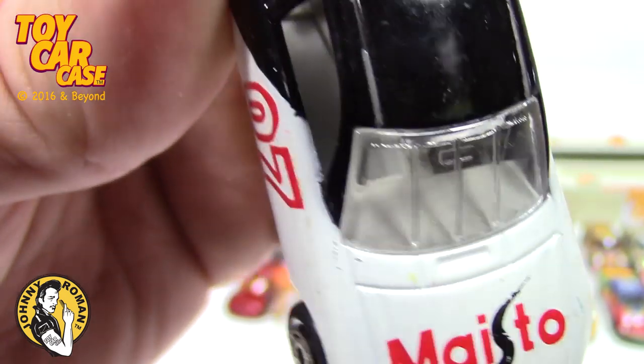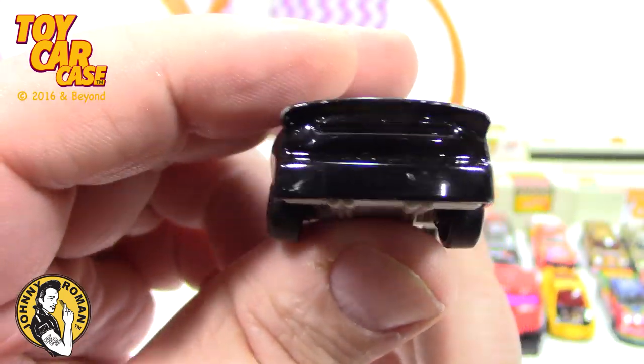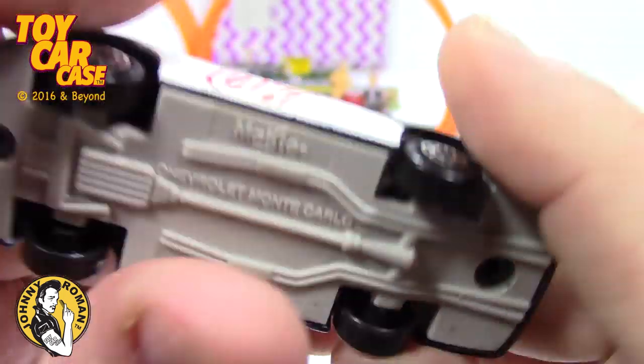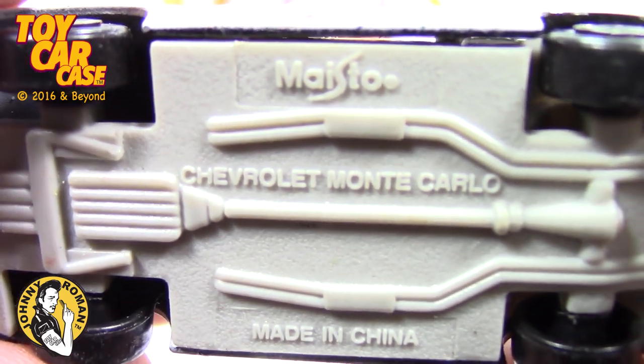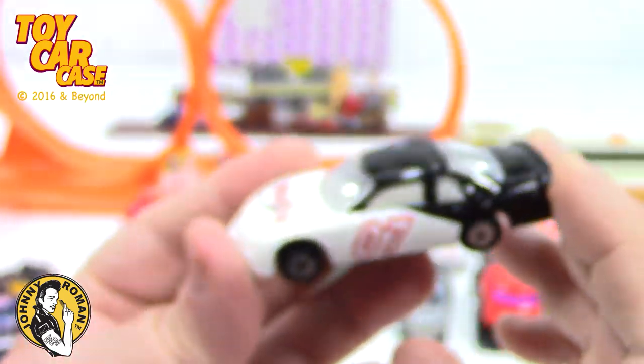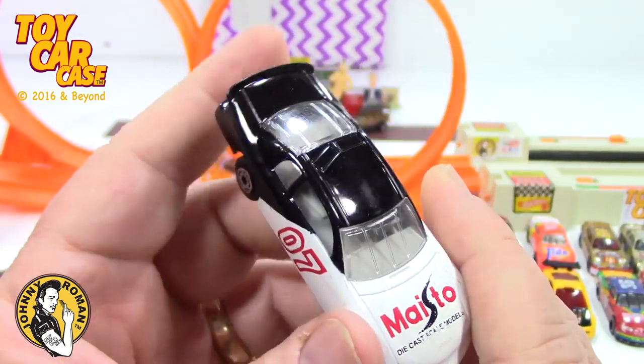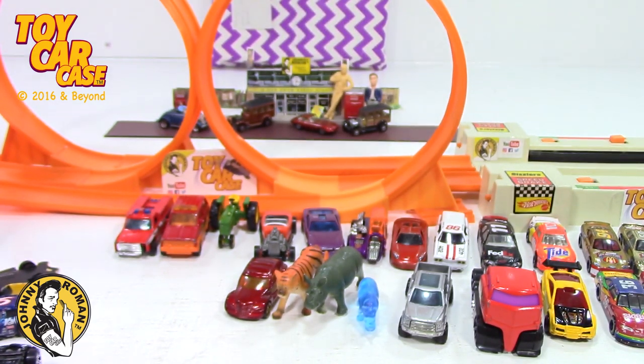Diecast scale models. Oh, I wonder if this one's like a special edition one. 07, lucky number. Chevrolet Monte Carlo. What do you think? Likey, likey? Yeah, that's pretty cool.